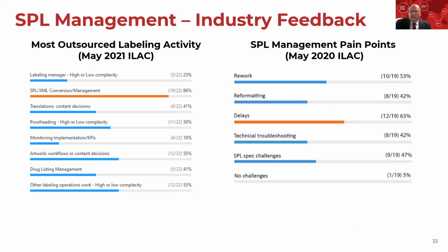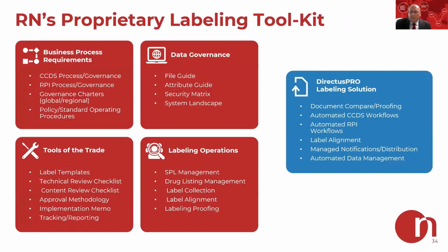So as we move to the next slide, for those of you that know us, you would be familiar with our proprietary toolkits. This is our labeling toolkit. I share this as deep process experience, especially under labeling operations, SPL management, and drug listing management on the left side, which have evolved into the foundation of the Red Nucleus end-to-end labeling platform, DirectusPRO. Key features are included in blue and include document compare and proofing, automated CCDS workflows, automated RPI workflows, label alignment, managed notifications, distribution, and automated data management.